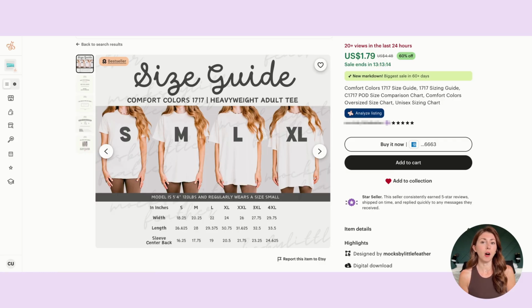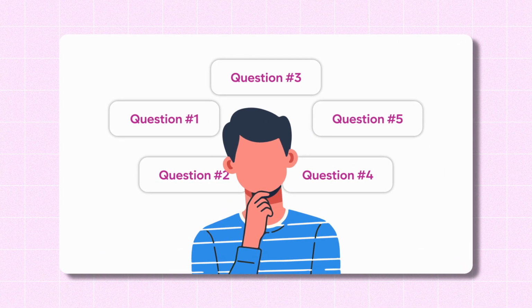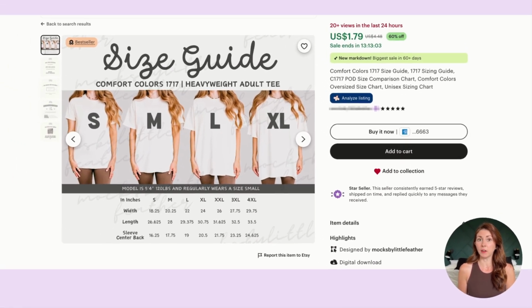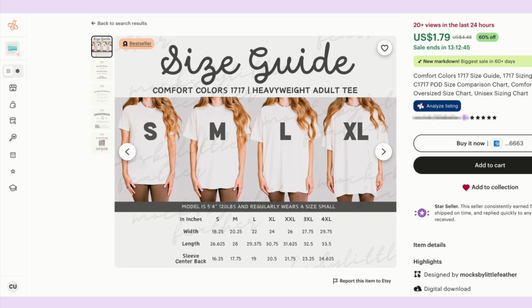Once you have all of your mockups in there, the next thing you need to do with your photos is address any potential questions someone might have or that they need to know before making a decision. If you sell apparel, they need to know how this is going to fit them and what size to order. So one thing you can include is a size guide, and something even better lately is also offering a fit guide so people can visually see how a shirt might fit them.